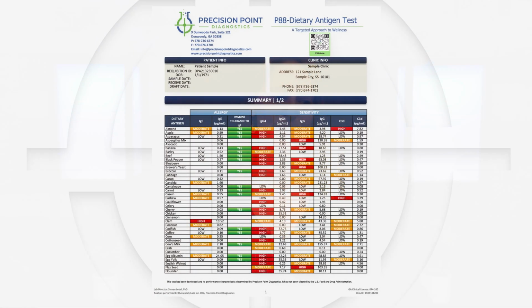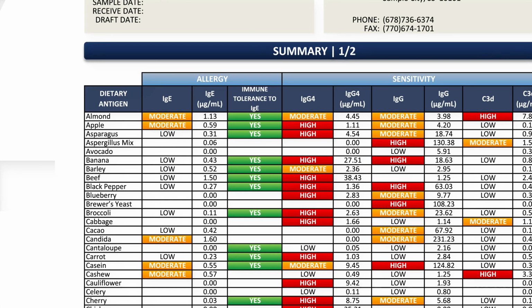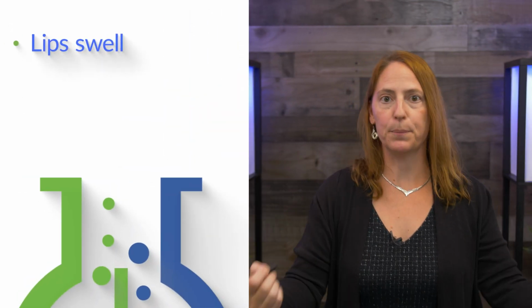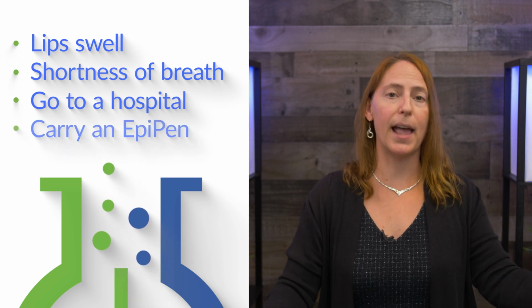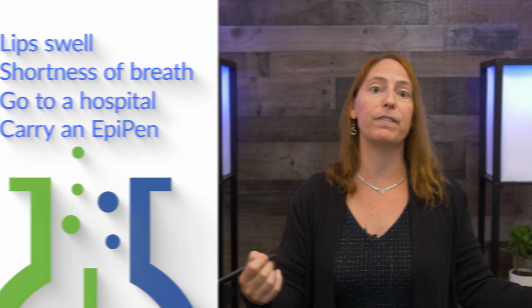So let's dig in. When we first begin to look at the test results, what we'll see is something referred to as IgE, and this is what you're very familiar with. IgE are your standard allergic reactions. And so this is that you eat a food and your lips swell or there's shortness of breath. You might even have to go to a hospital. You carry an EpiPen. It can be a life-threatening event. And so we start there.